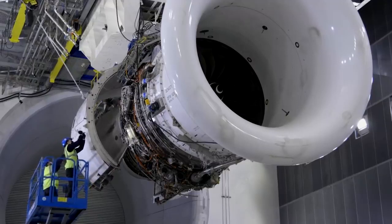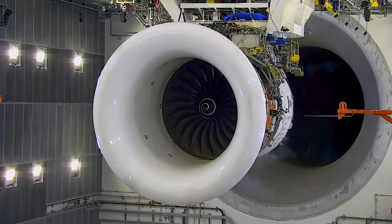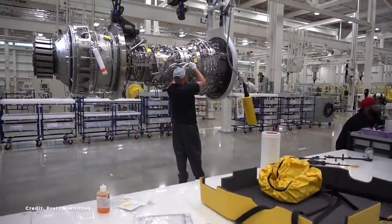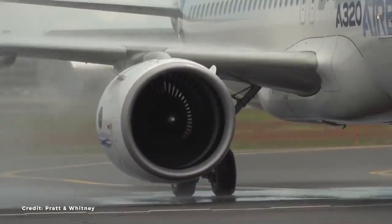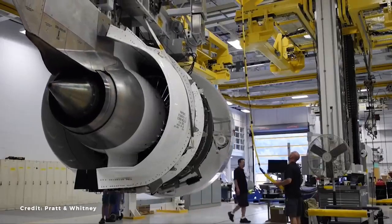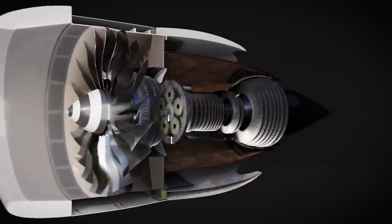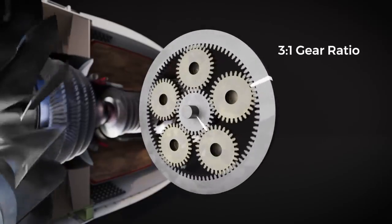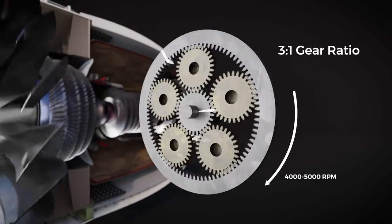Bypass ratios are likely to continue growing as our technologies develop. Speed reduction gears between the main drive shaft and the fan may allow engine manufacturers to increase bypass ratios even more. Pratt & Whitney employed this technology in their PW1000G engine to achieve the largest bypass ratio ever seen in a commercial airline turbofan engine. They included a planetary gear between the main drive shaft and the turbofan drive shaft, which applied a 3-to-1 reduction in speed, allowing the turbofan to spin at a lower 4,000 to 5,000 RPM.